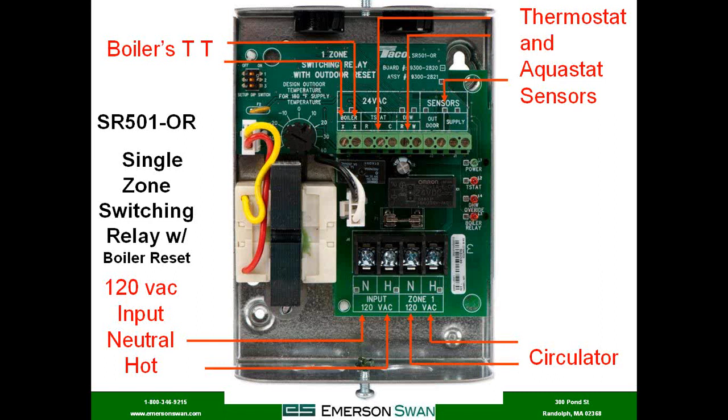The outdoor sensor goes on the north side of the house. It goes in the shade. It goes above the snow line if you live in a climate that gets snow, and it needs to be installed any place where it doesn't feel heat. Your indoor sensor goes on the supply pipe leading out of the boiler. And it's very, very simple. It's a strap-on. It can be installed in a well if you have a well, but the idea is that it would strap onto the pipe.